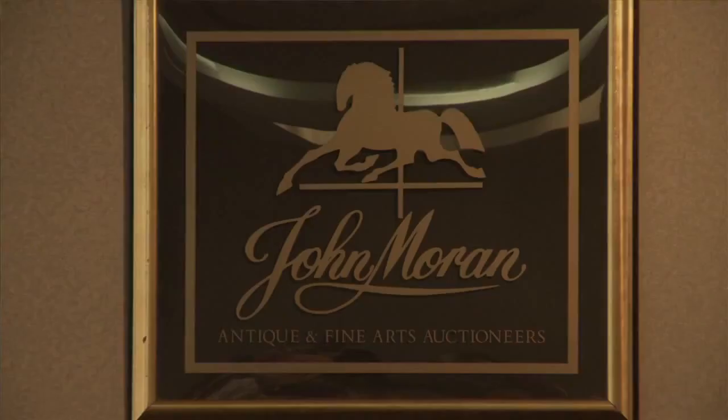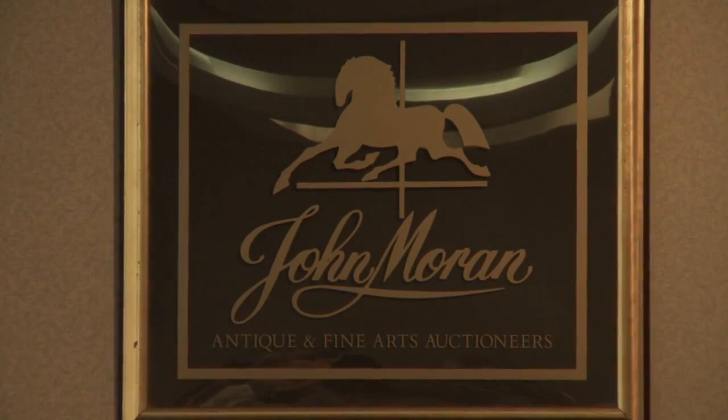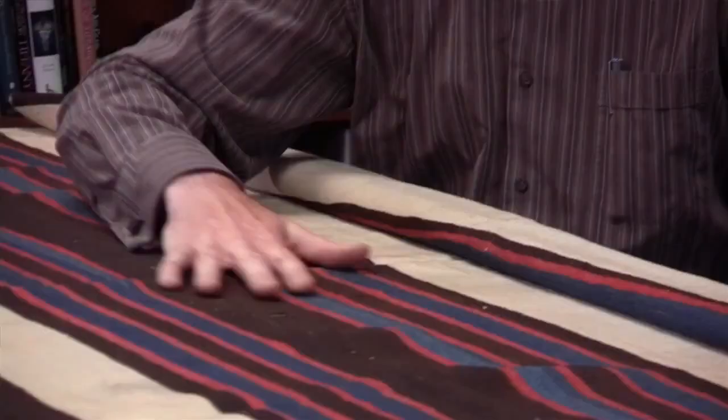So then I started on my search of antique appraisers, and what came back was to contact John Moran Auctioneers. So Lauren reaches into this bag and grabs this blanket out, and we both unfurl it on the ground, and I almost fell over. If this is what we think it is, it's truly an amazing Navajo weaving, and I think the hair on the back of our neck stood up. The blanket before us is probably woven prior to 1850, maybe 1840s.